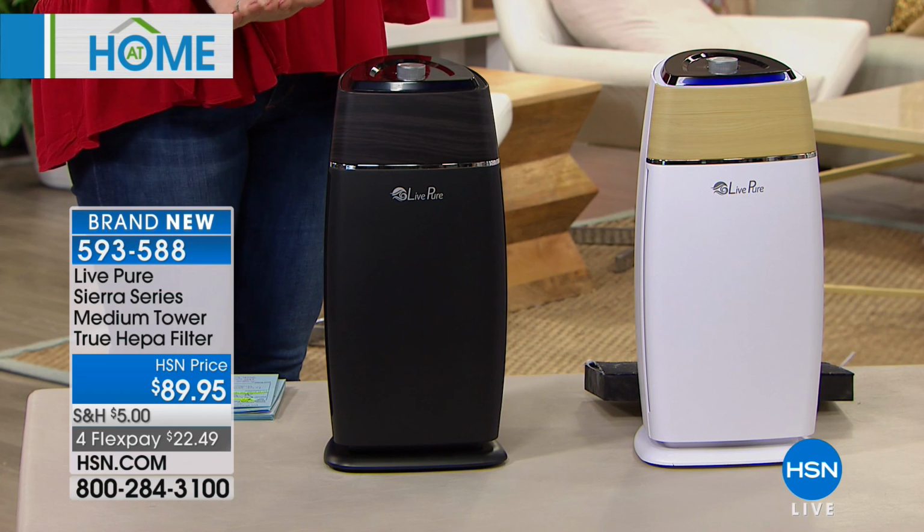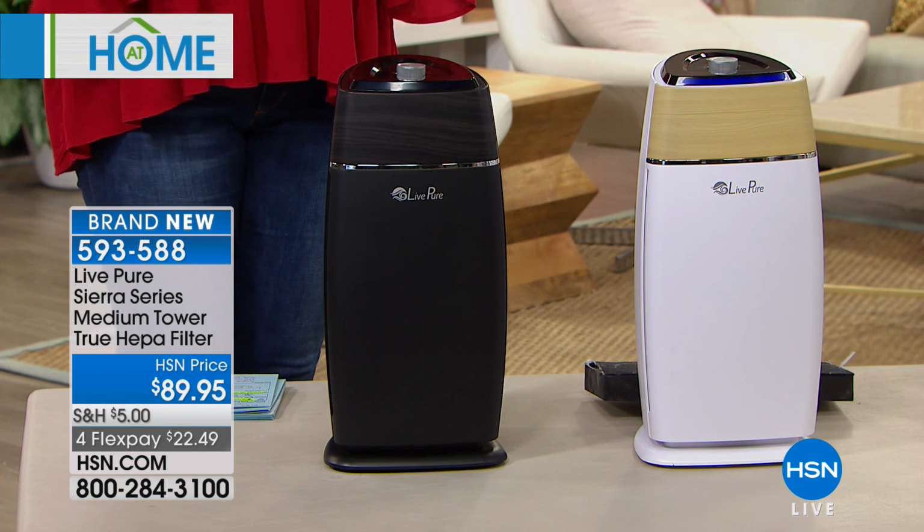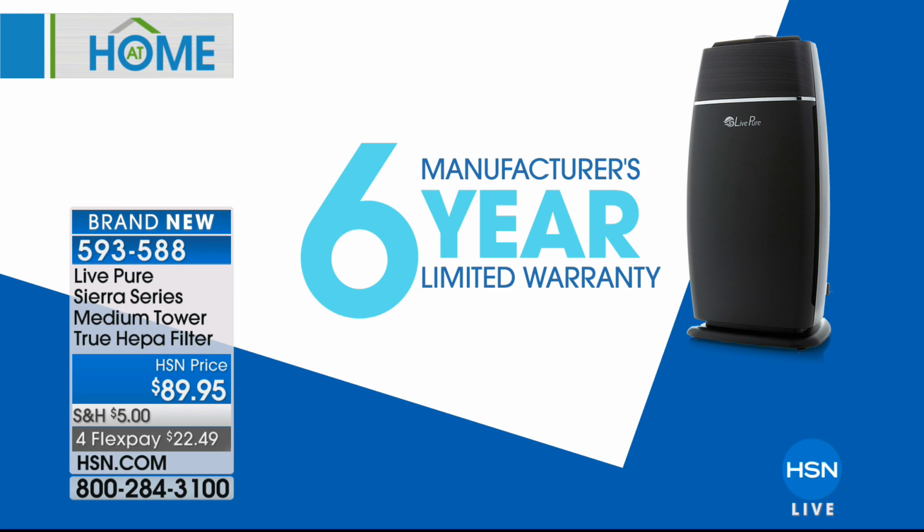There are 3 levels on here. The wonderful thing about Live Pure is they create and invent an atmosphere in your home that's cleaner and healthier. They offer a 6-year warranty on this air purifier. When's the last time you purchased an air purifier that had a 6-year warranty? So invest in quality, invest in science and technology that's going to work for you, not against you. This is an efficient way to properly cleanse and scrub the air.